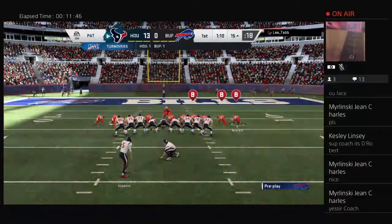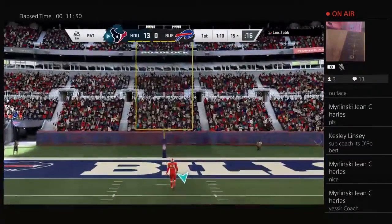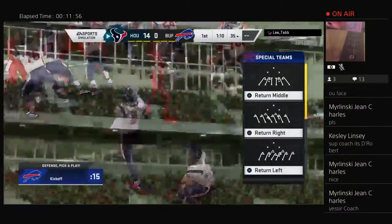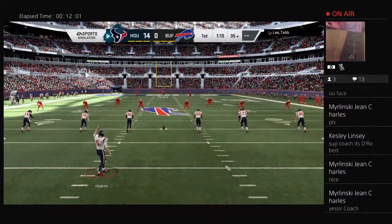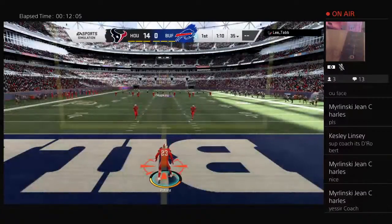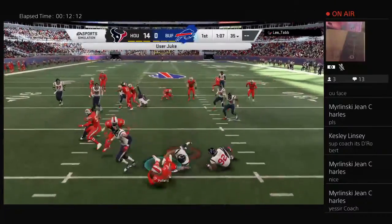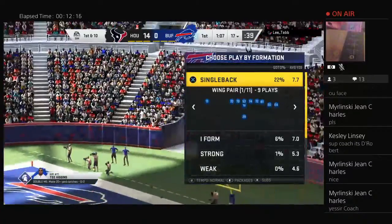Here's Hopkins now for the extra point. And it's good to make it 14-0. Texans 14, Bills 0. So they throw the pick six. They'll get another shot at it now as this one's in the air. That's fielded in the end zone. And he will be brought down here at about the 17-yard line.